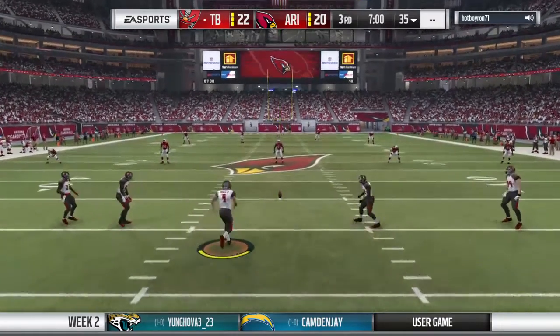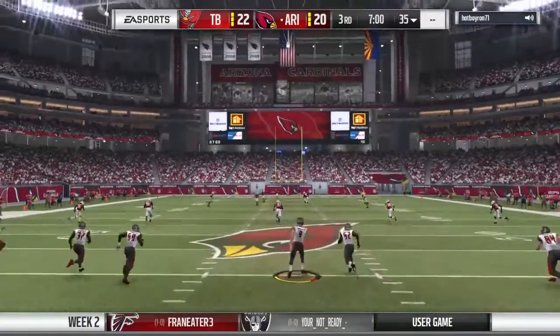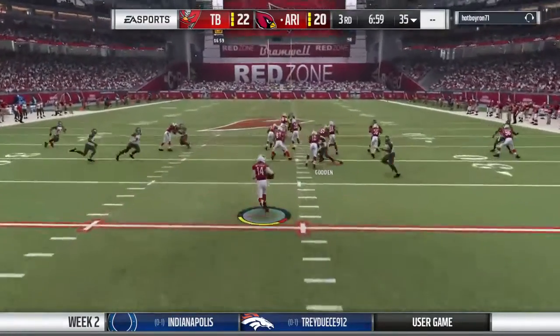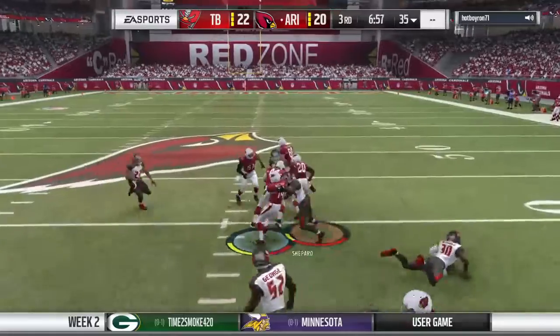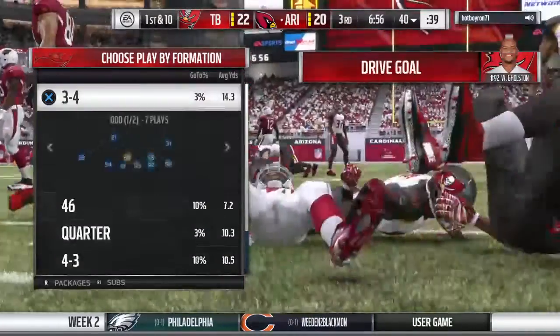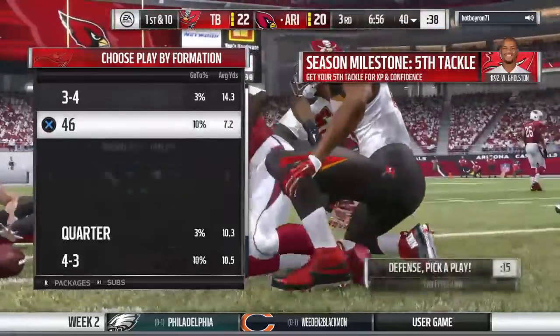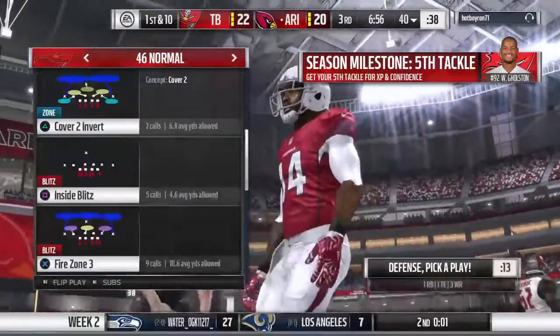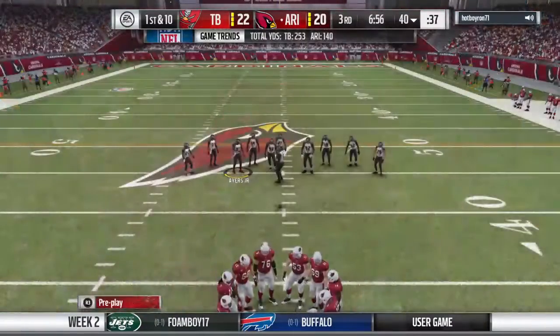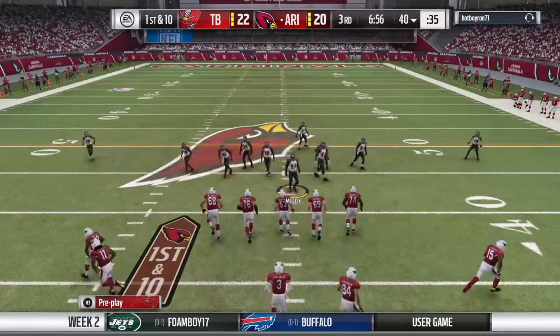So both teams have their marching orders, and we'll get going again here in quarter number 3. J.J. Nelson now to return. And an excellent return there as he's up to the 35, but make it the 40-yard line. So here's the Cardinals offense now as they get set to start this third quarter. It's a close game, but they're going to need to do a little bit better probably here in the second half, no?